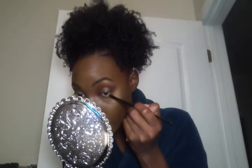So now I'm going to take a little bit of the first shade that we put on the lid, what is it called? Bronze Chrome. I'm going to put a little bit of that on the outer corner of the lower lash line. Layer it on top, just to bring everything together.